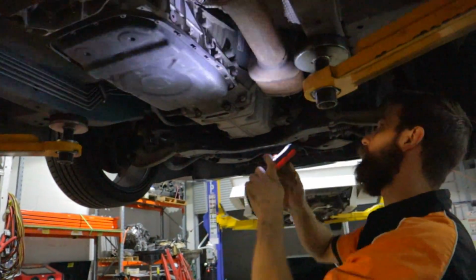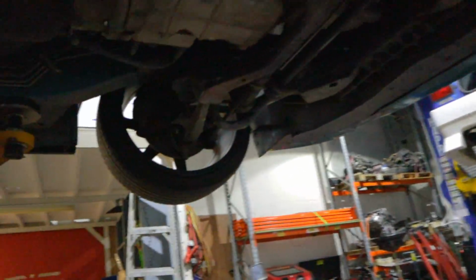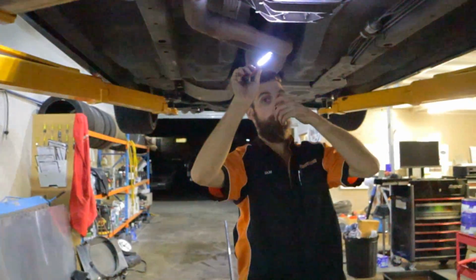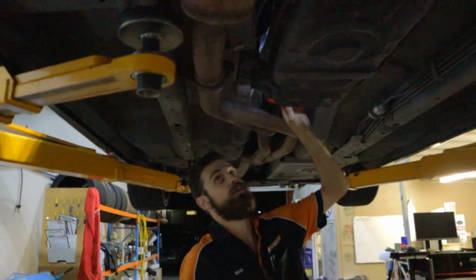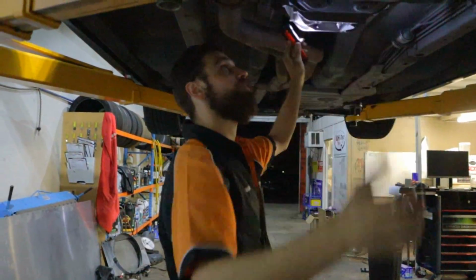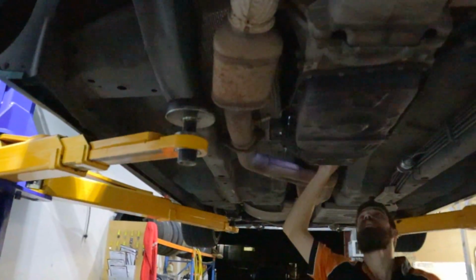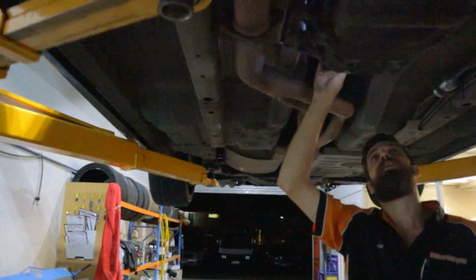It's a quiet cat. That's unusual. What a quiet cat. Normally they rattle. Well, it has been a family car, so I don't know whether it's been flogged or anything. Does that make a difference? Not really. It's just pretty common for the factory cats to collapse, and then you just get this weird rattle from it. Yours is still intact.